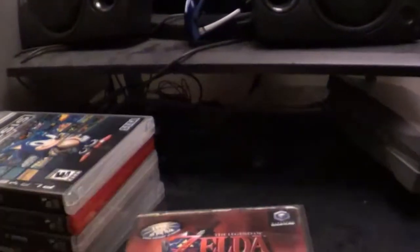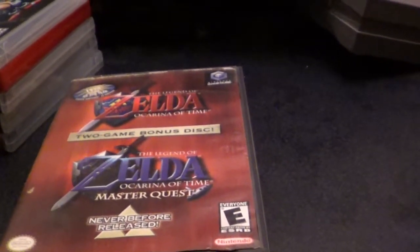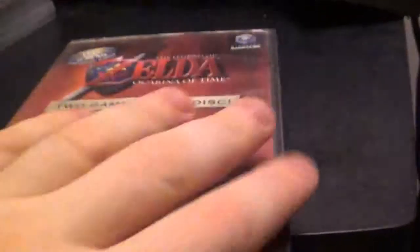Speaking of secondhand stuff, blatantly secondhand, because I did not get the bundle that originally came with this bonus disc. This is a secondhand Zelda Ocarina of Time. I don't know if there was a manual, so I don't know if it's complete or not.